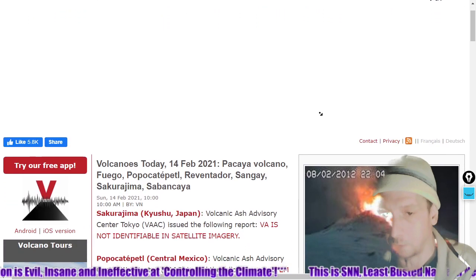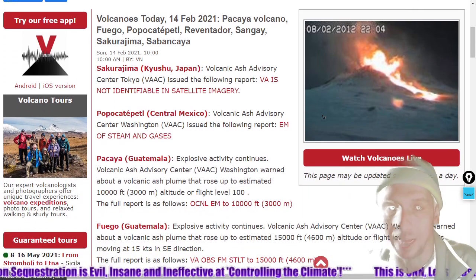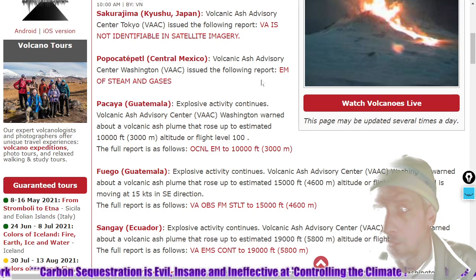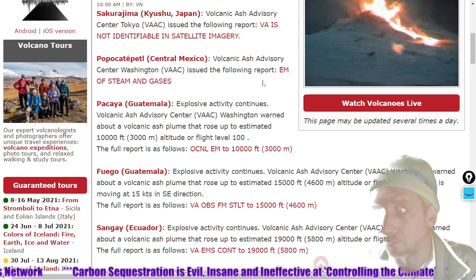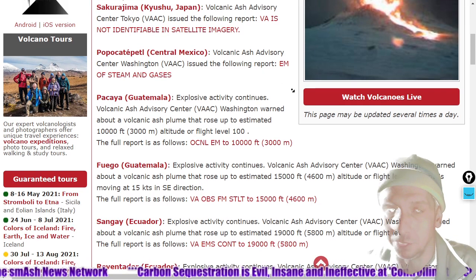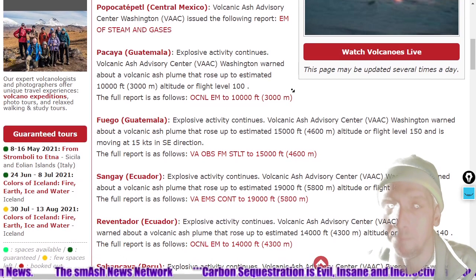Let's look at volcanoes. I'm interested in what's been erupting. Are you? Well, here's the rundown. Sakurajima, volcanic ash not visible in satellite imagery. Please don't pole vault the caldera. Popocatépetl is emitting steam and gases. Please do not tightrope walk the caldera or play your mariachi band around the rim.